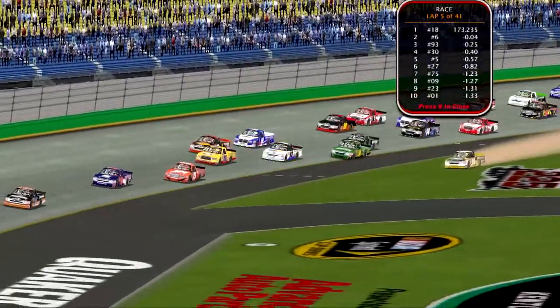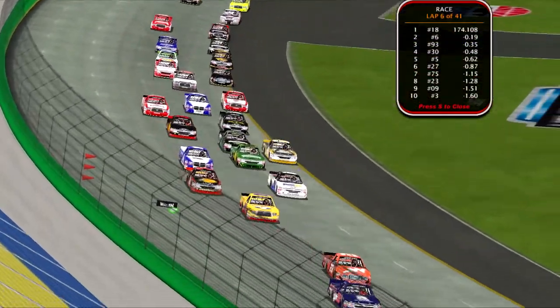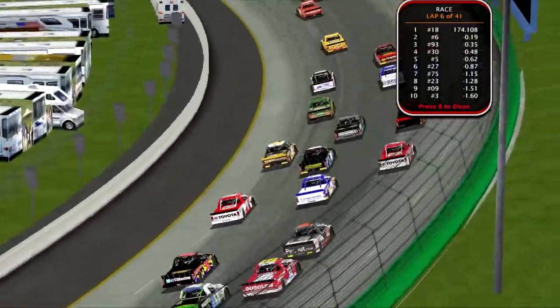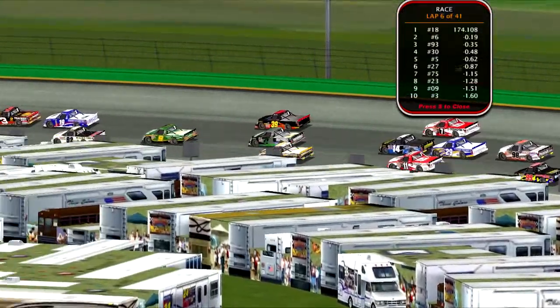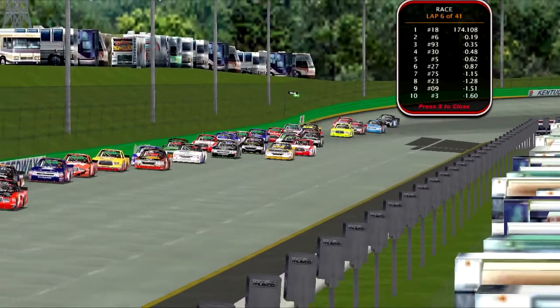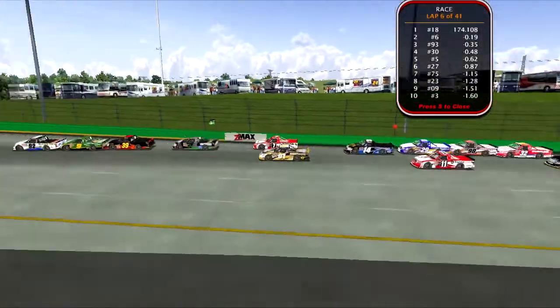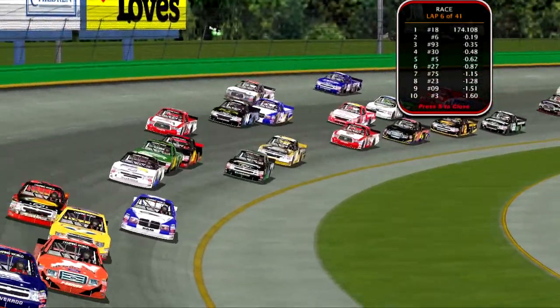Oh, someone got hit! Oh, no! Oh, they're in the grass. They save it! What a save by Justin Rains! That was the 0-1 of Rains, I believe. That might have kept his chase hopes alive with that save. What incredible driving by Justin Rains in the 0-1 Bandit Chipper Silverado. Using that dirt track racing in order to keep the car nice and straight.